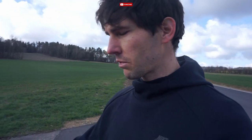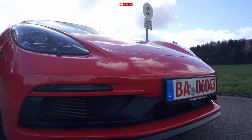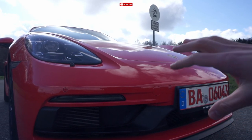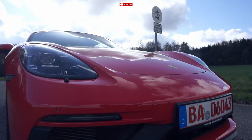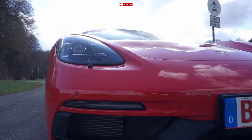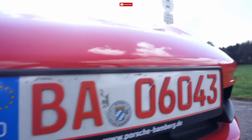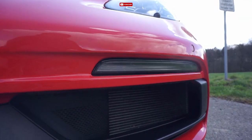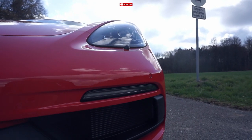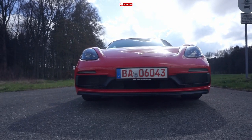So let's start with the front. So the front has its own spoiler, it has its own front bumper with own styling. So it's not like the GT4, it's not like the normal Cayman. It has a bigger air intake compared to the normal Cayman. So you can see there is a cooling here, and also cooling over here. And they integrated this in a very simple shape, and it still looks aggressive enough from the front.